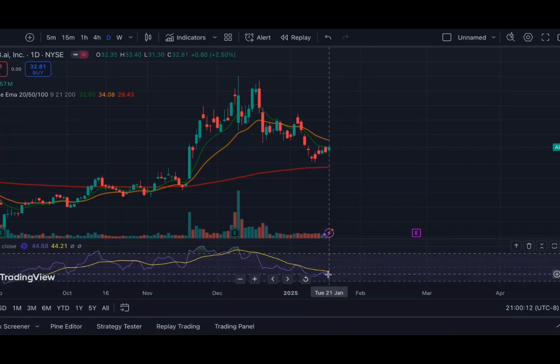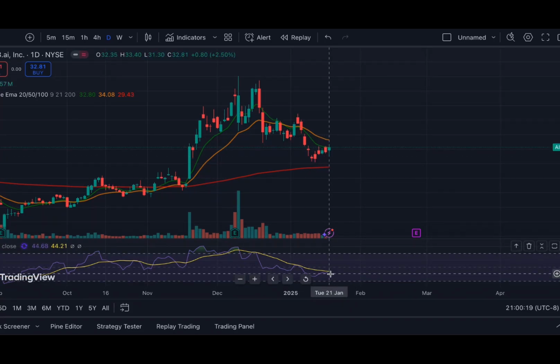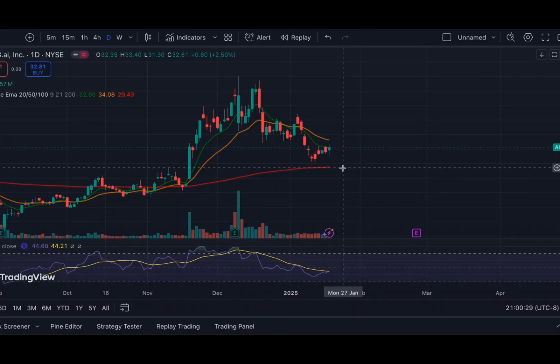Here, the purple line is about to cross the yellow line. If it does, it could be an indication that the stock is about to be bullish. If it gets rejected, again, I don't like to say reject. But if it trends away from the yellow line again and starts going down, the stock could start showing again that it's looking a little bit bearish for the meantime.